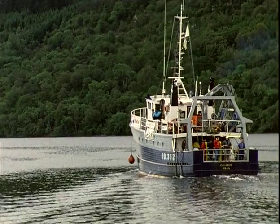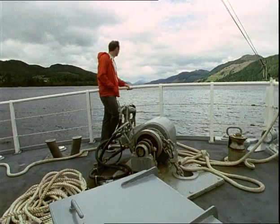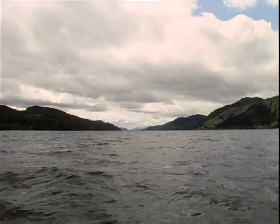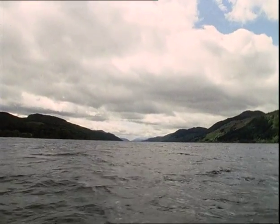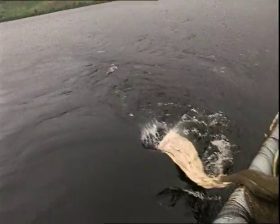To get actually to work here as a scientist, it's very exciting. There's been very little done in the loch. But now we want to have a good look at what makes Loch Ness tick.